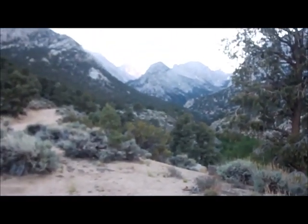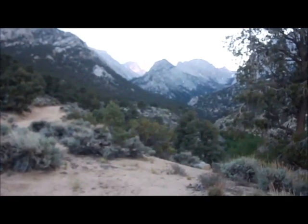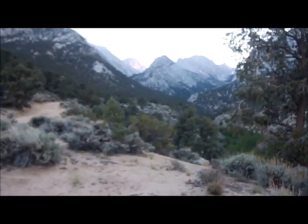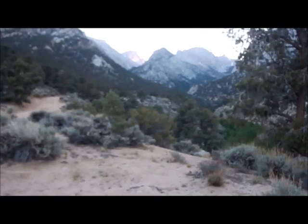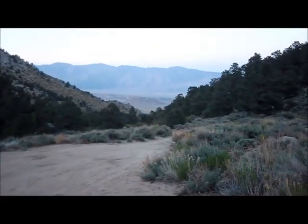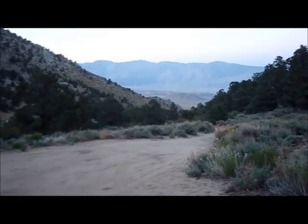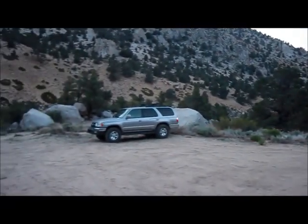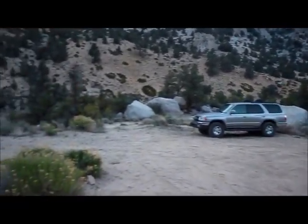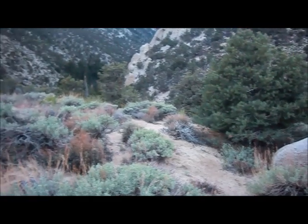This will be Tuttle Creek number 14. I just hiked for about 20 minutes up this steep dirt road and I came to the end. There's one car, 4x4. This is where the trail starts. You can see the creek is down at the bottom of the canyon.